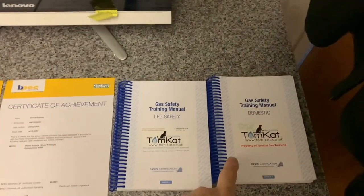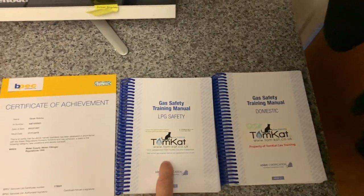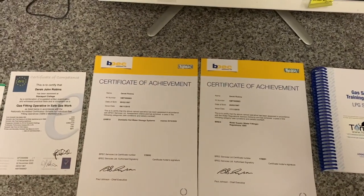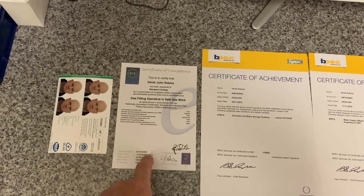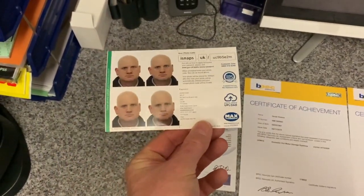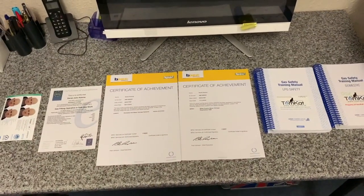Now, this is the stuff on the table here that I've got to remember to take with me. So, taking some training manuals with me. So, natural gas and LPG. I've got my unvented certificate and water reg certificate. I don't need that, but I'll probably have to do it again anyway. And I've got my LPG and natural gas certificate and my lovely photographs. So all I've got to do is remember to take all that with me tonight.